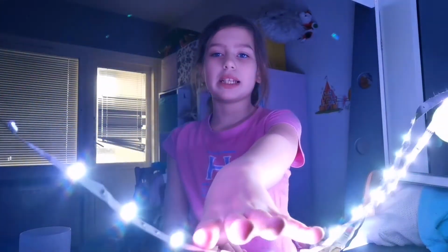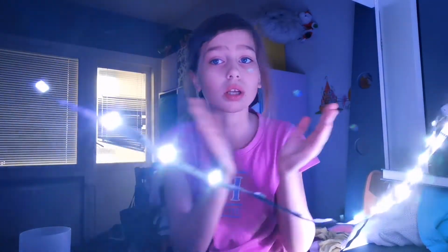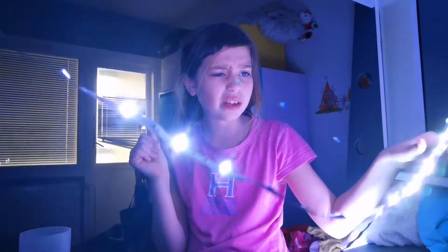Oh my god, my LED lights are kind of in the way, but don't judge them. They're pretty. They help my sight. I don't even know. They don't help my sight or anything.